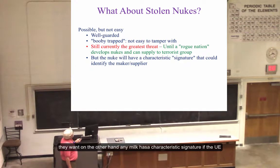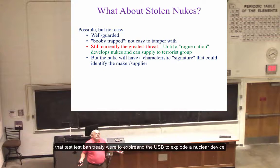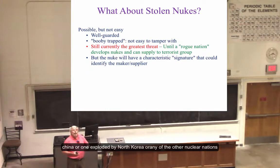On the other hand, any nuke has a characteristic signature. If the U.S. were to explode a nuclear device, even a fission device, we're not allowed to do this, we signed a test ban treaty, but if it were to expire, it would have a characteristic signature in terms of the radioactive isotopes it would produce. That signature would be different from a fission device exploded by Russia, China, North Korea, or any of the other nuclear nations. They're all just a little bit different, and produce slightly different ratios of nuclear materials.